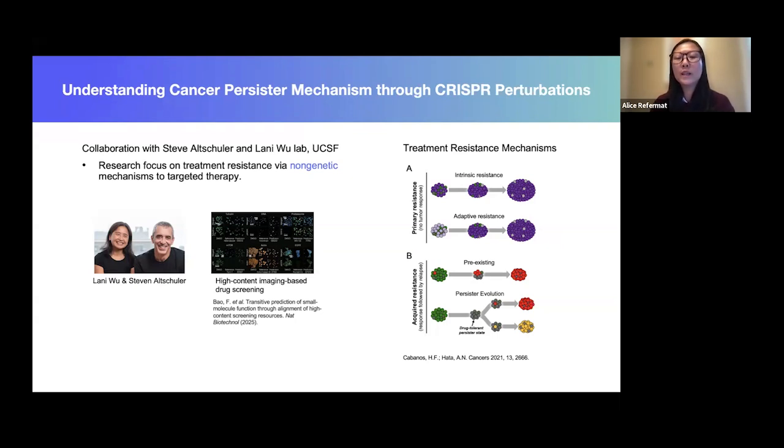If we think about treatment resistance in cancer, there are two different ways to think about this. First of all, the tumor itself may have a mutation that cannot be addressed by the targeted therapy. That is primary resistance. However, there is also acquired resistance that emerges through treatment. What they're interested in is this persistent evolution, where the tumor responds very well initially, but there are always some cells left behind that lead to drug tolerance in the long term.